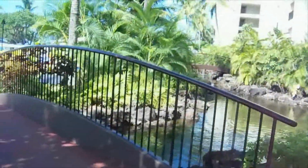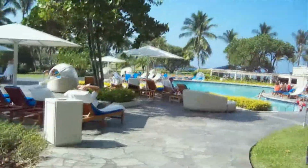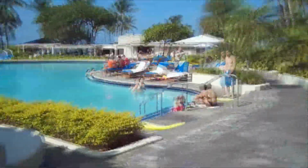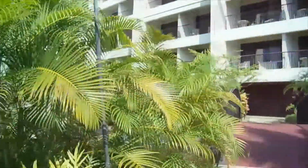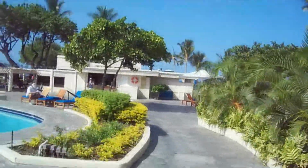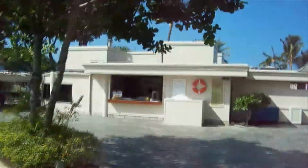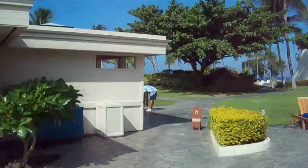Right, let's go out to the private beach area where people are just chilling out in the sun. Here's a swimming pool. There are some younger people here, but it's not the cheapest of hotels, so you do tend to get the older clientele here, apart from people who are getting married here, so you get a younger clientele too. But otherwise it's kind of a hotel for old rich people. So if you're young and you got money, come to the Mauna Lani.